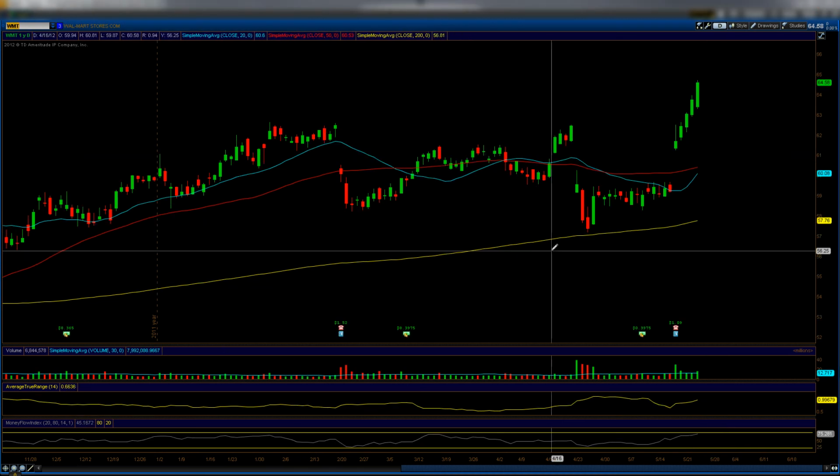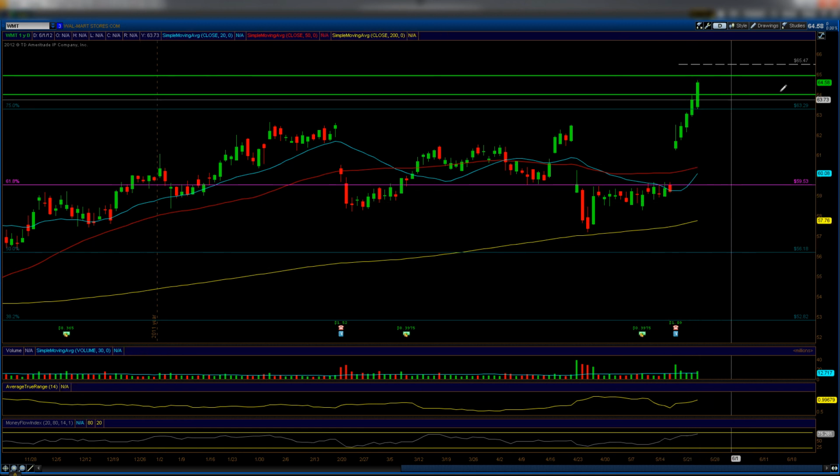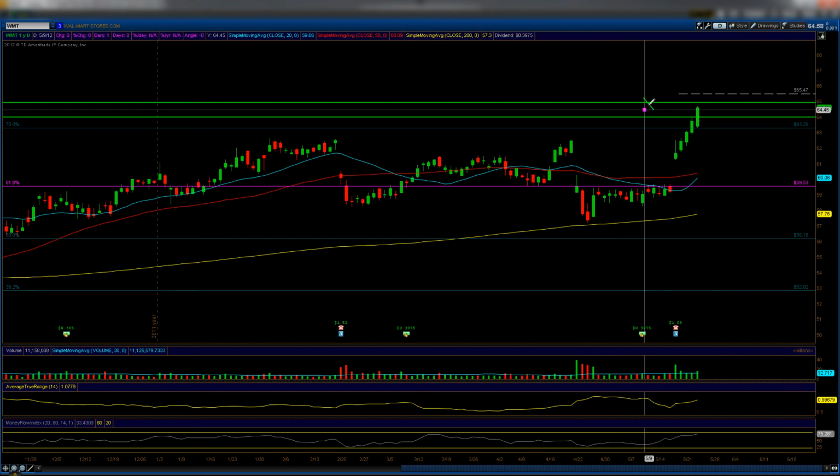Okay. All right, one chart I like a lot is Walmart. Walmart is just screaming higher. I have a mathematically calculated level here at 65.47. We're definitely in the overbought situation. We have a resistance line right here.